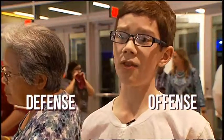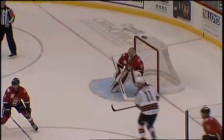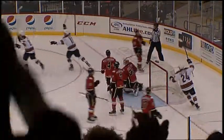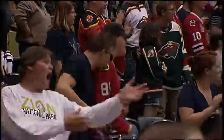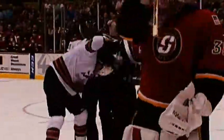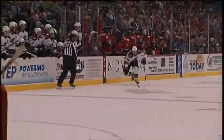It's pretty much a game about defense and offense, and also about courage and bravery. And you have to be brave enough to go into that huddle to fight for the puck, knowing that you might get checked, you might hurt, you might do that stuff. I came out here to watch some great hockey, and I haven't been disappointed. These players are just so fast, so skilled.